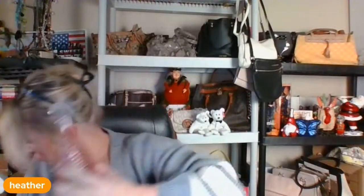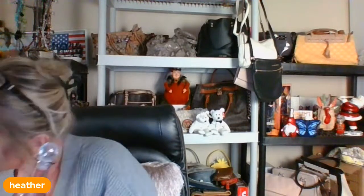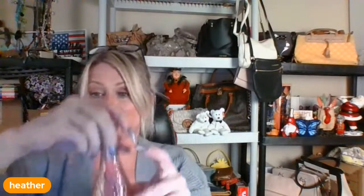Okay. They're really pretty, the bottles. Oh, I don't know why I always lose that measure. Here it is. It was hiding behind my water. The height on these is 7 inches and the width is 2.5 inches.